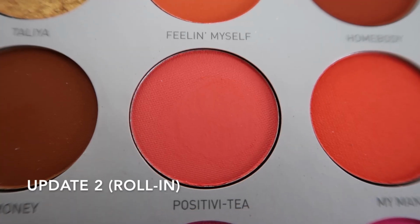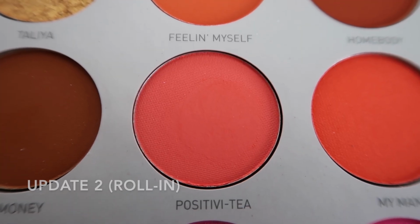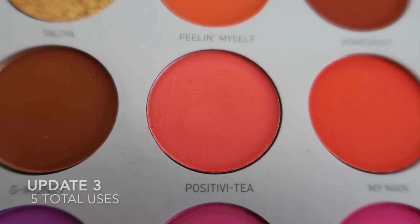So I used this 18 times this past month. Next 2 shadows actually come from my Jaclyn Hill Morphe Volume 2 palette. The first one is Positivity. I used this 6 times this past month. This is just this bright coral shade.